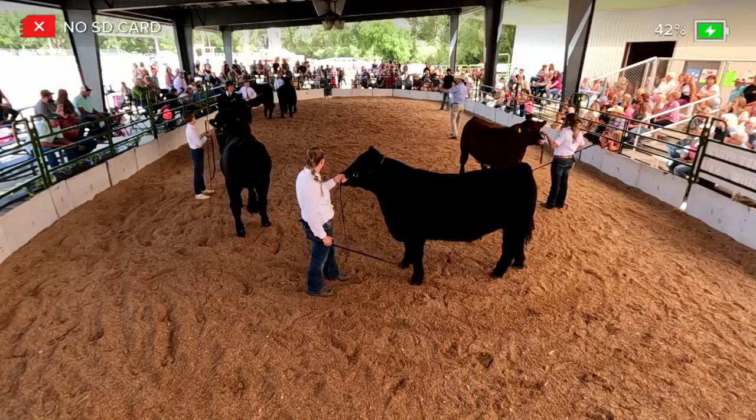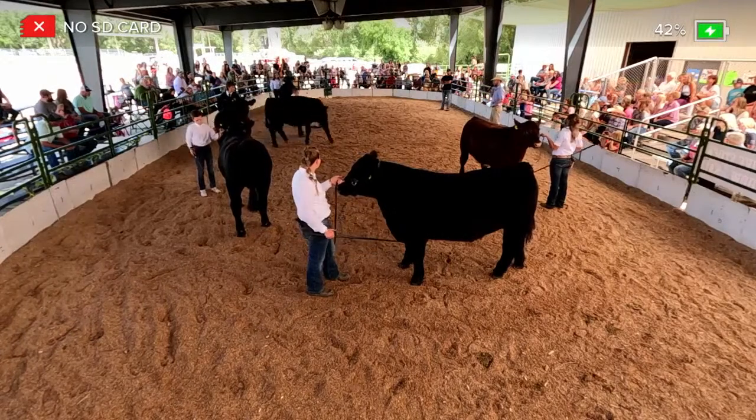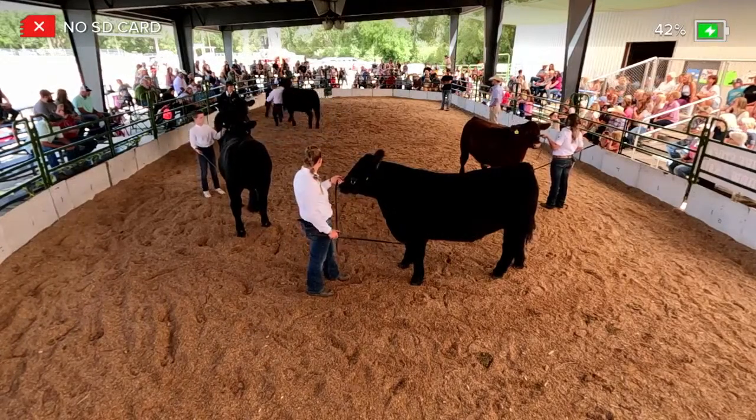Young man here that's sorting back through with this brockle face calf. I think this one is really stout in terms of muscle, some power, and some dimension up high.